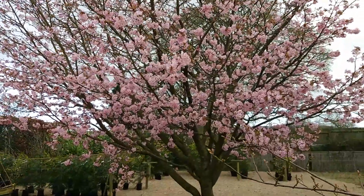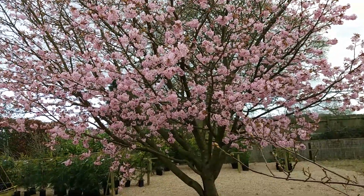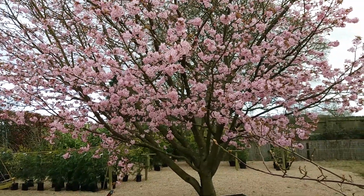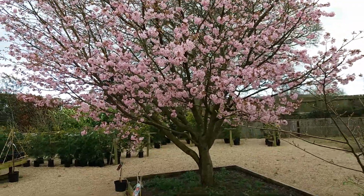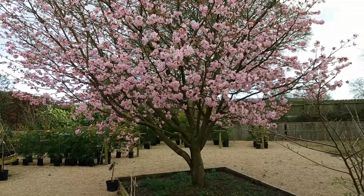Well, it's another week over, and Friday the 31st of March, tea time, just about to lock up, and things have certainly been making a move on growth over the last week. Our Prunus sargentii, planted about 25 years ago, is looking absolutely magnificent at the moment, covered in blossom. Love this tree because the autumn colour is so superb on it as well.